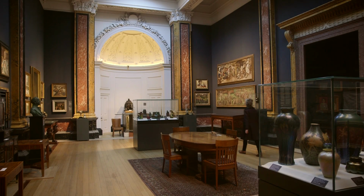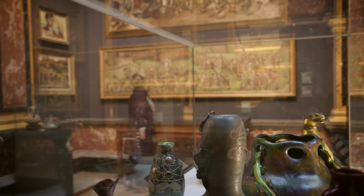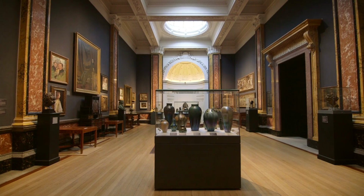My name is Jane Monroe. I'm keeper of paintings, drawings and prints at the Fitzwilliam Museum. We're standing here in Gallery 1 of the Fitzwilliam Museum in Cambridge. It's a gallery in which we hang pictures of the early 20th century, both of British and European schools.